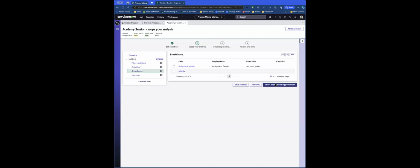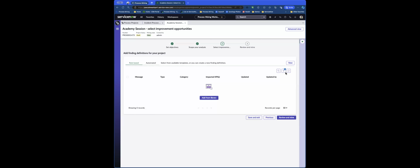Next thing we're going to do is select improvement opportunities. Now, this is where we're going to add both our rule-based and automated findings. Now, for the different content packs that we include with ServiceNow, with process mining, there are a number: ITSM, HR, strategic portfolio management. If you've loaded those content packs, you will have some rule-based and automated findings that get added to the library. And depending on what the process mine project scope is, will depend on how they get applied.